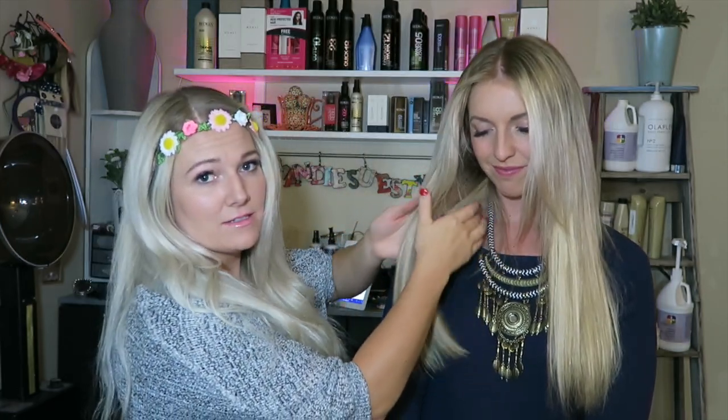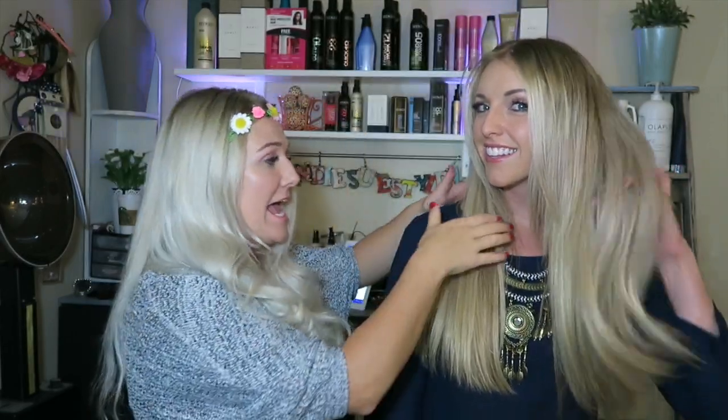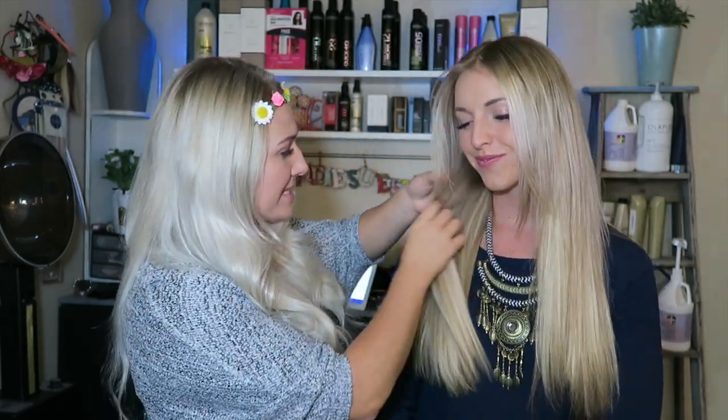And then these extensions, we put bombshell extensions in her hair. We put 3 packs because she has a lot of hair. And she's totally fine with it because she's like, the more hair, the better. Because it's true, the more hair, the better. So anyways, you guys, honestly, you can't even tell where her hair is. Her hair is actually at the perfect length for extensions.